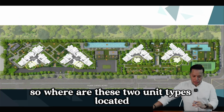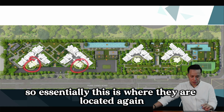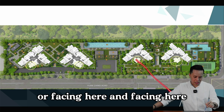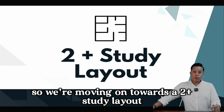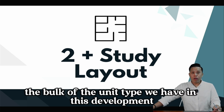Okay, so where are these two unit types located? So essentially this is where they are located. Again, non-lake facing, so they're either facing here and facing here, or facing here and facing here. Okay, so we're moving on towards a 2+ study layout. This is the bulk of the unit type we have in this development.